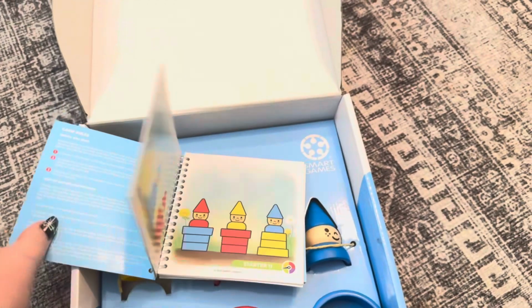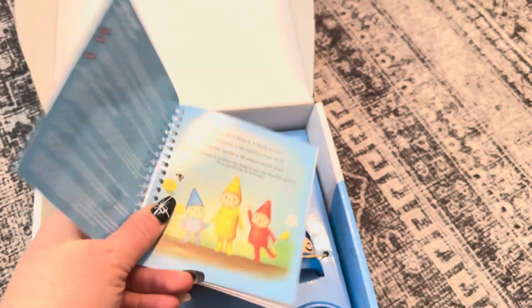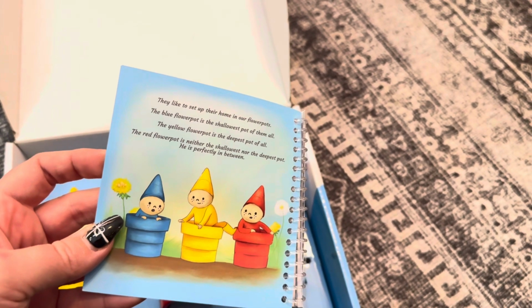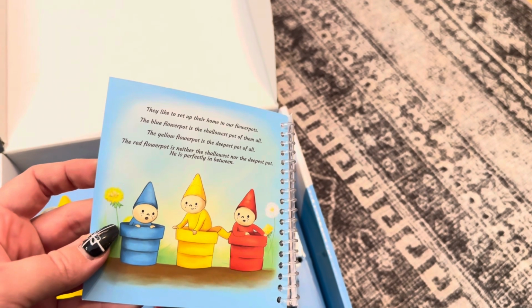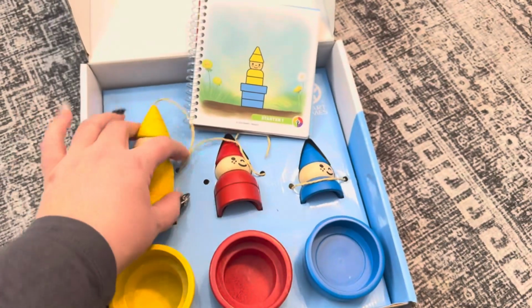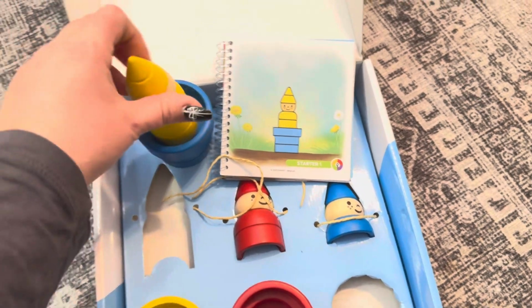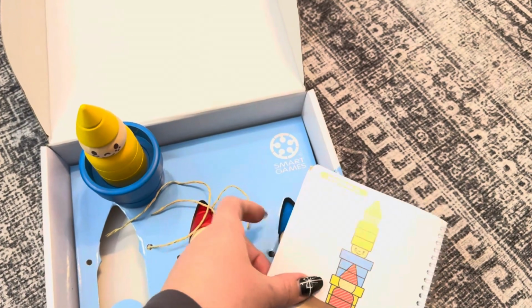Here we go. So it has this really cute little story in the front. 3 cheeky gnomes, and they like to set up their home in our flower pots. The blue flower pot is the shallowest. The yellow pot is the deepest. The red flower pot is neither the shallowest nor the deepest pot. And then it shows stuff like this, where you're going to need to use your yellow gnome with your blue flower pot, and match the setup like that. But then it also gets much, much more complicated.